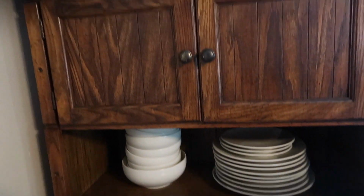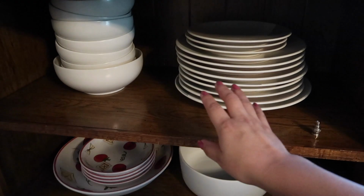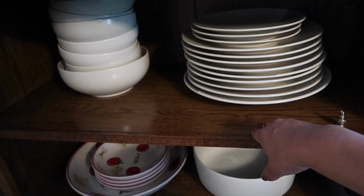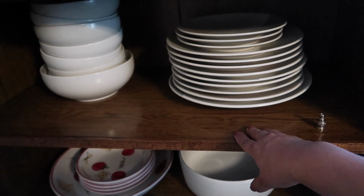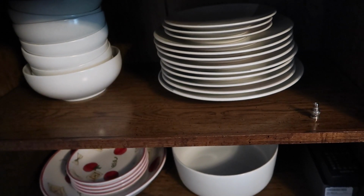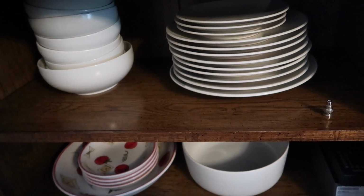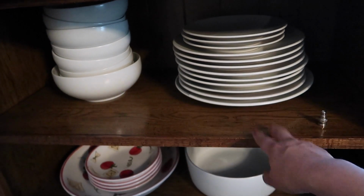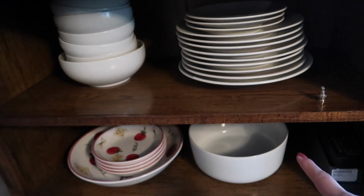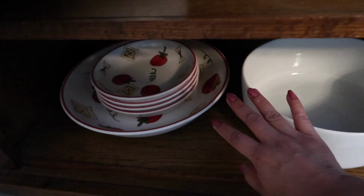Here is another bookshelf that we had to convert for storage for my dishes. Because I lost space from having my hutch in the formal dining room, I had to place certain items in my kitchen cabinets and cupboards. These bulky items like plates and all that, I took out of the kitchen and decided to put here. So I have my bowls, my plates, my big salad bowl, and my pasta dishes right there.